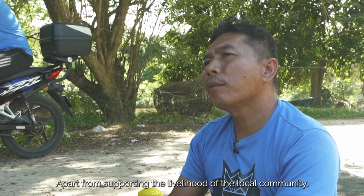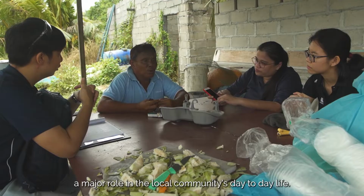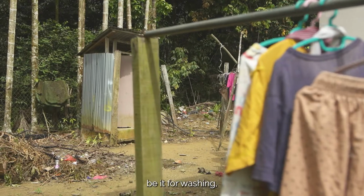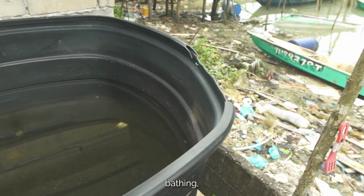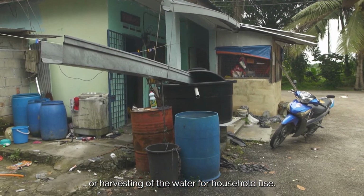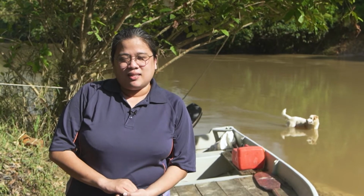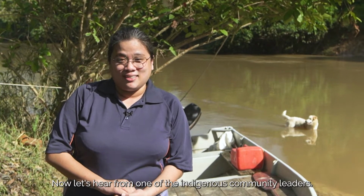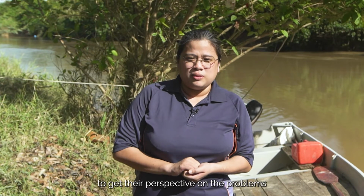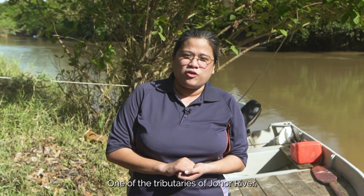Apart from supporting the livelihood of the local community, the Johor River also plays a major role in the local community's day-to-day life. People of all ages will depend on the river water, be it for washing, bathing, cooking, or harvesting of the water for household use. There are several indigenous communities living within Johor River Basin. Now, let's hear from one of the indigenous community leader, Tok Batin Majid, as well as his right-hand man, Mr. Jasni, to get their perspective on the problems and challenges that they face living next to Sayong River, one of the tributaries of Johor River.